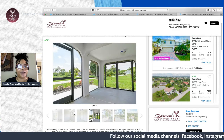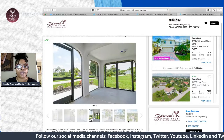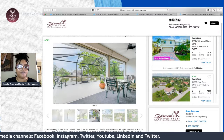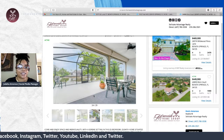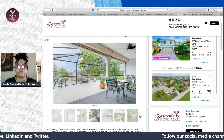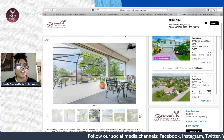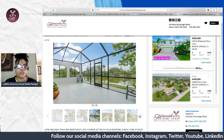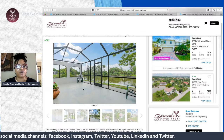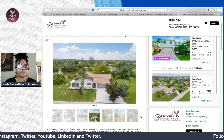And as you see from all the rooms, we have our sunroom right here in the back. I'm loving it right here. It's real nice. Then there's a lake in the back. We did one listing, I believe in Lehigh Acres, and we were hitting 3 for 3 lakes in the back of a home. So if you're someone who wants that type of scenery of a lake in the back of your home, then this is a perfect property for you.